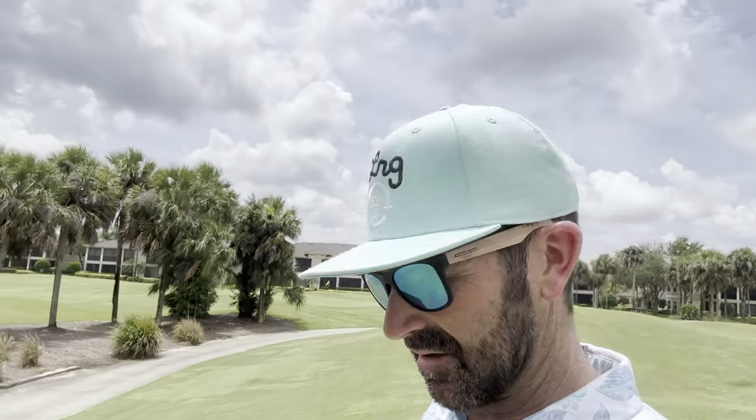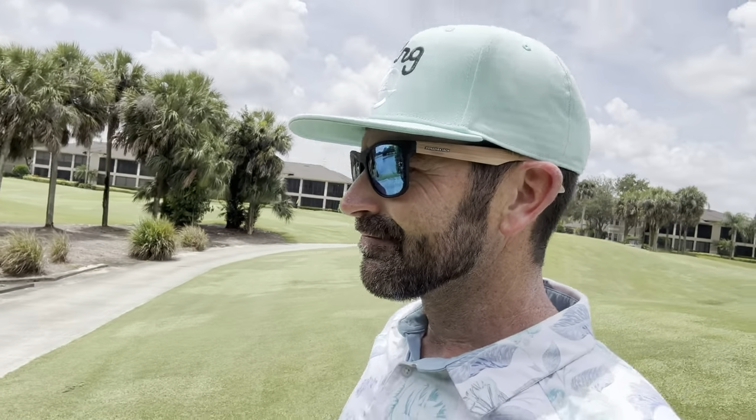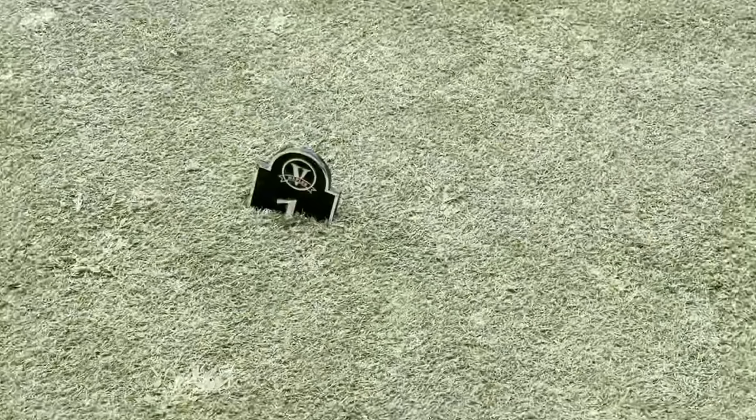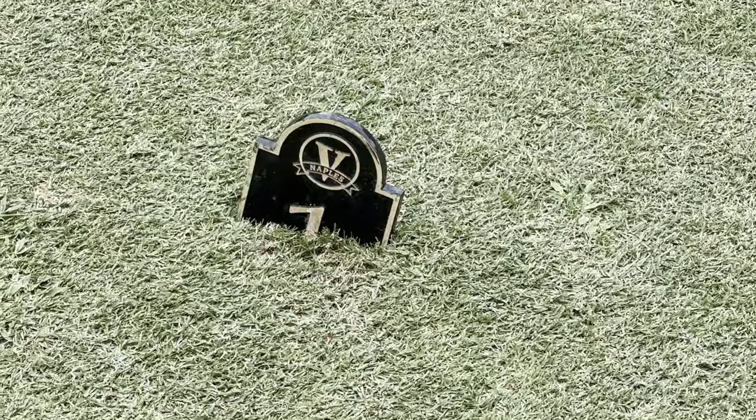Getting frustrated. My chip went left to right going up the green pretty hard, so I thought that putt was going to go right to left coming back down, but it just stayed pretty straight. So another missed putt. Putter's really letting me down today. Wonder if somebody got mad. I didn't do it.